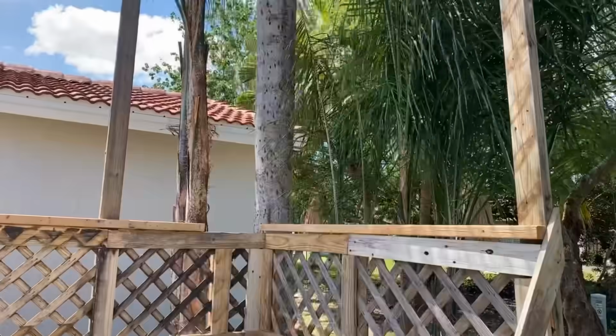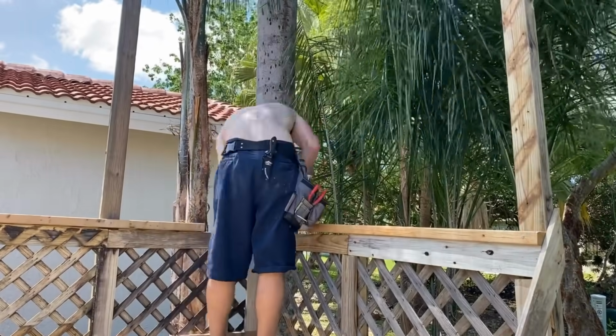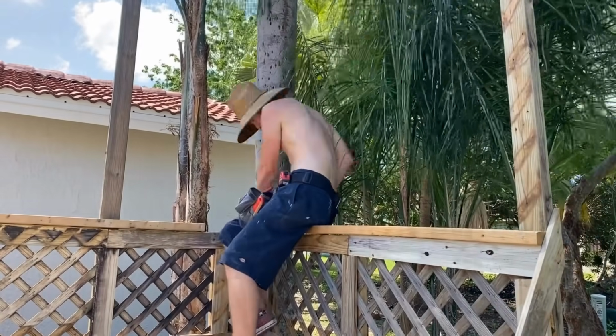I decided to give the railing more of a finished look and take a 2x4, notch it out, and then attach it on top so you can't see any imperfections on the top of the wood.